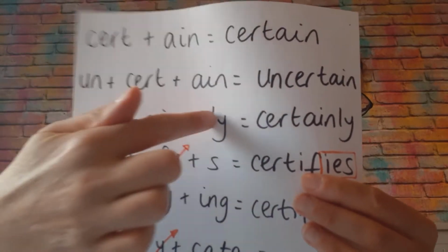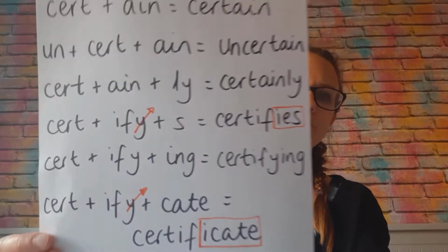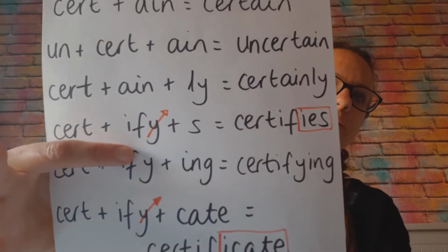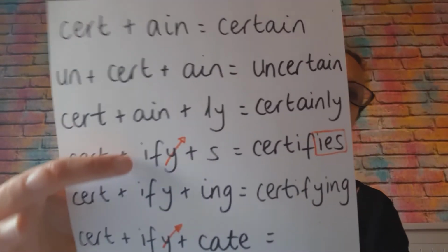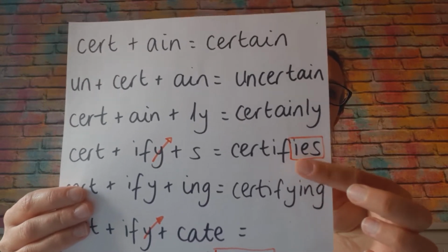We've got certainly, so we've got our ly making the adverb there. So you might say how somebody did something or how you're feeling about something. So certainly, you're very sure about that. And then we've got here certifies. And so certify, if you certify something, it basically means that you give it the official stamp of being definite, of being sure. It's certified, it's official, it's proper, okay, it's fixed. So certifies is the verb ending there of the third person.